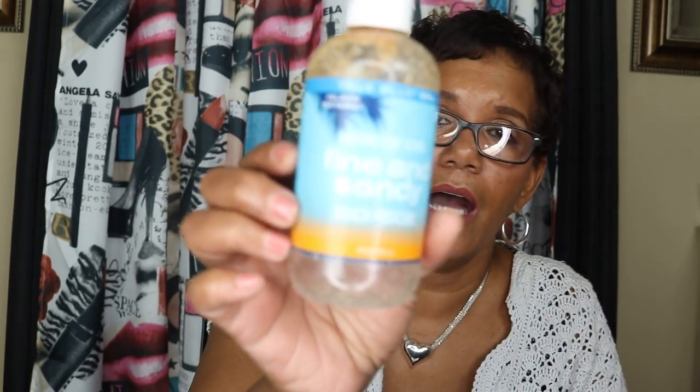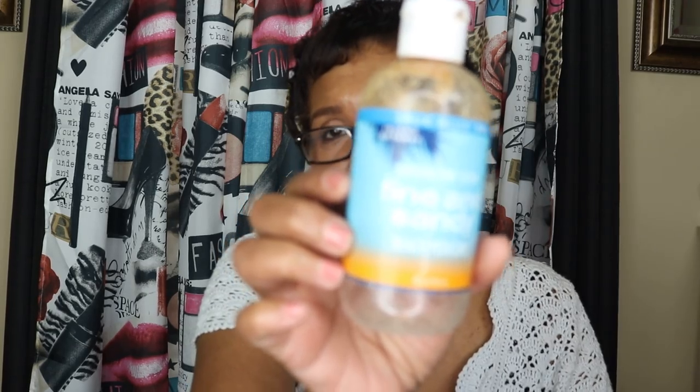Then I have True Blue Spa from Bath and Body Works Sudsing Foot Scrub, Fine and Sandy. I use this to scrub my feet in the shower. I don't know if you can see it, but it's gritty. Ooh, see that? It's kind of gritty, and it suds, and it's like an exfoliant for your feet. You don't necessarily have to buy this. You can just use your regular exfoliating soaps for your feet, but this is specifically made for the feet, and I enjoy using it. It gets the job done.